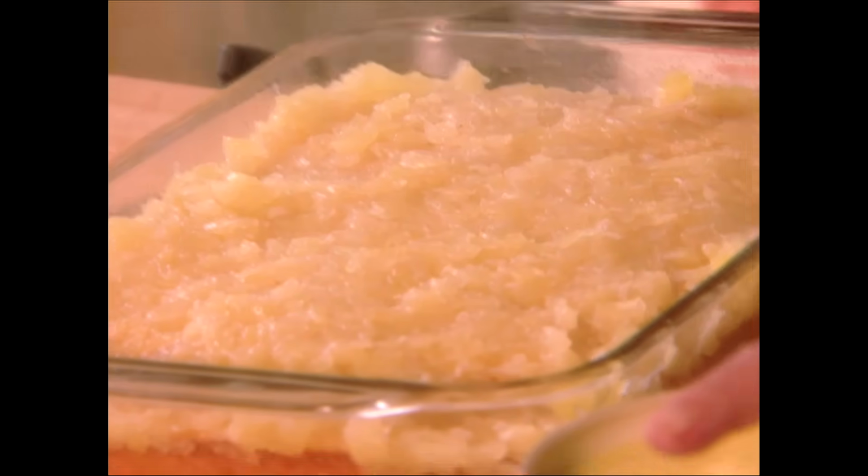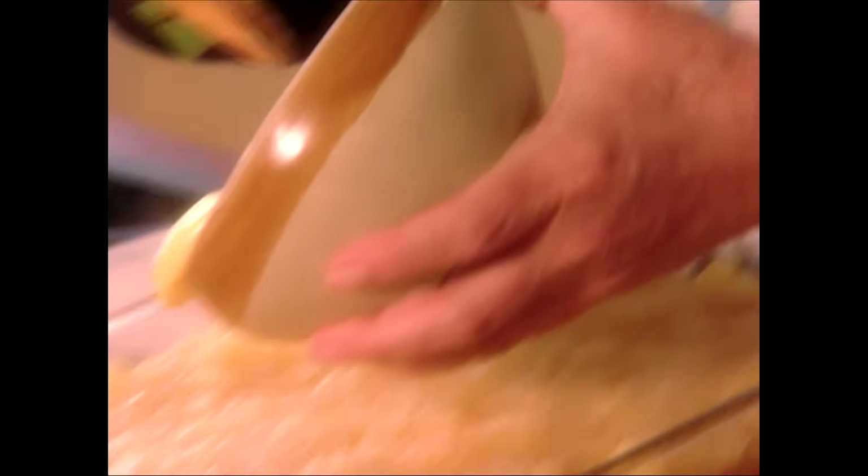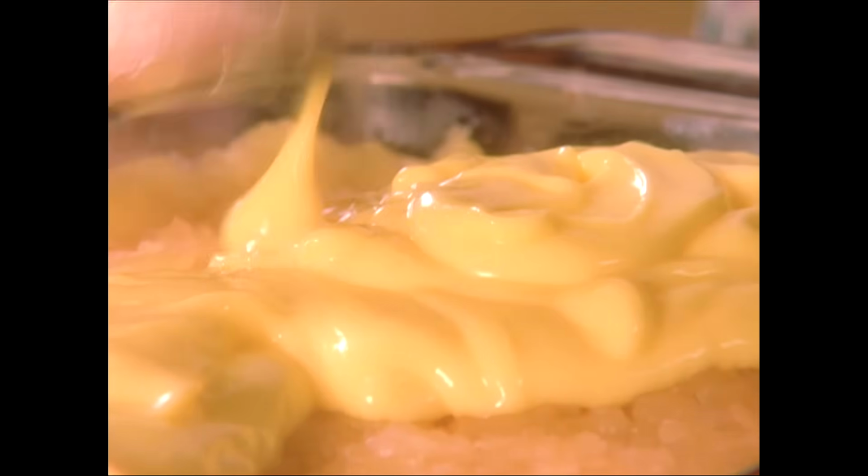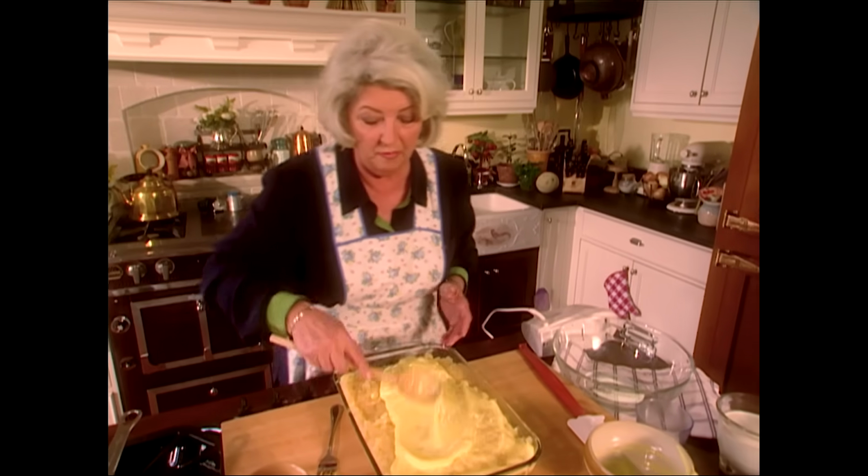And the next layer to go on is just your favorite instant pudding. And we're just going to pour that on top of our hot pineapple, and we're just going to smooth that over.